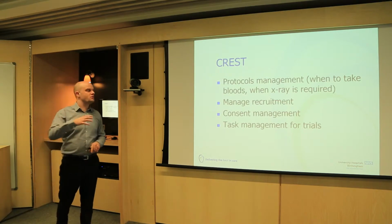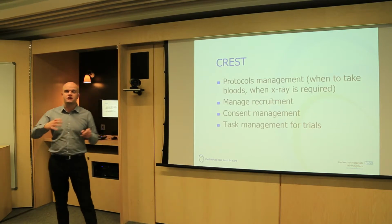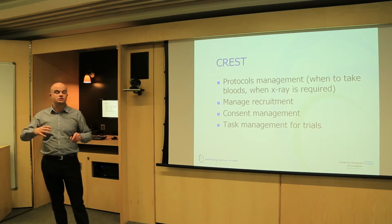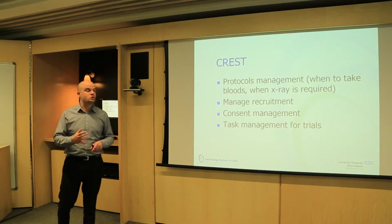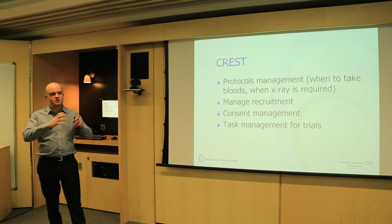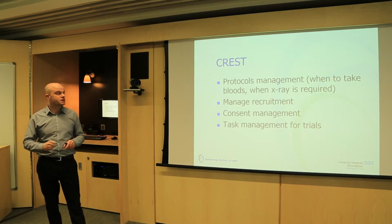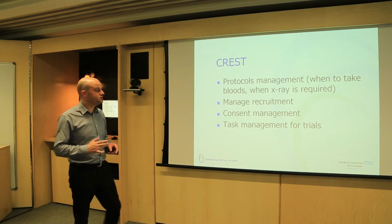But this tool also enables them, once the patient is actually recruited to the trial, to manage the whole recruitment process. So the research nurse or the other research teams can update the patient in terms of progress, log any trials they've been involved in, and log any interaction between the patient and the clinical team. On top of that, it also manages the consent process.